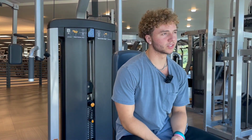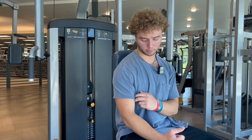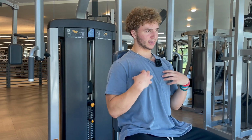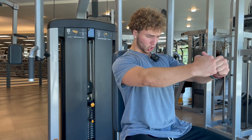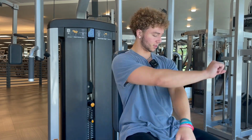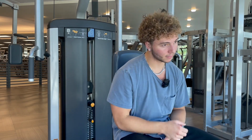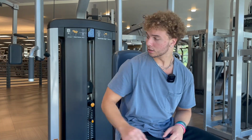The key with this too is act like you're pushing your biceps together and trying to touch your biceps. Therefore it's automatically going to engage your inner pec just by squeezing your biceps, even though you're not going to be able to do it. Just thinking that in your head subconsciously, and then consciously your pecs are going to flare and fire. Anyways, here we go.